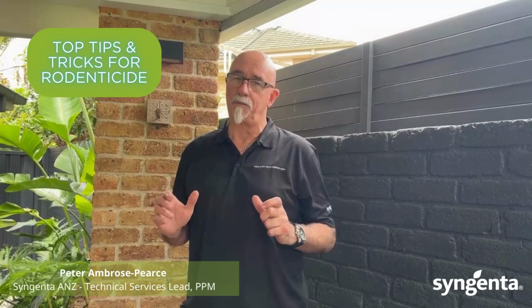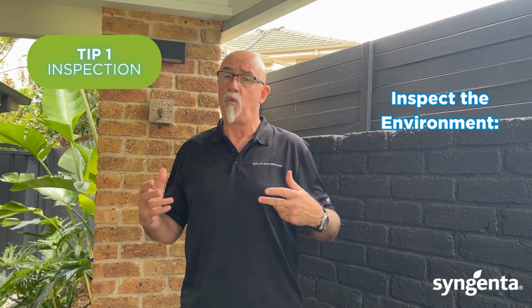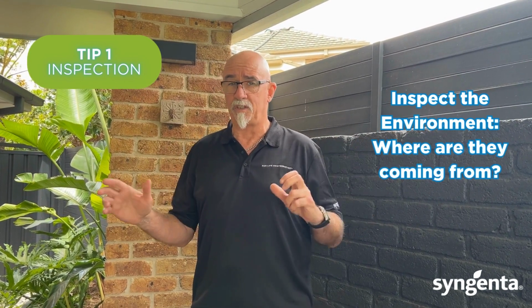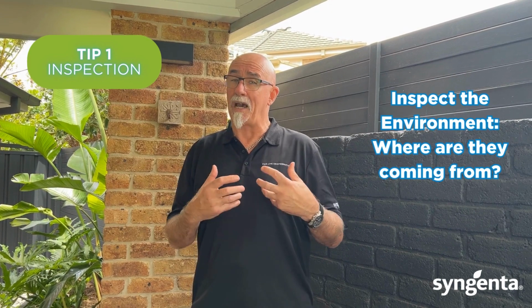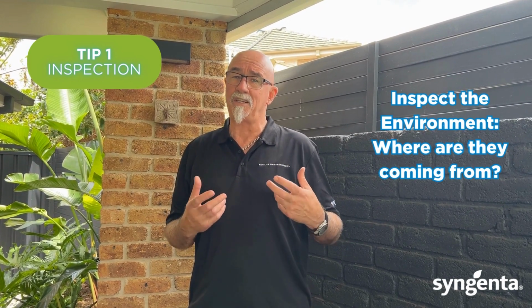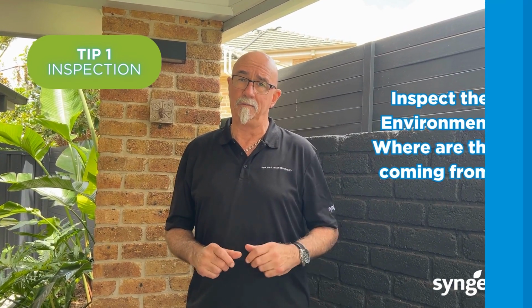I'm talking about some top tips now for rodenticide and good rodent control. Tip 1, results of our inspection. We're not just treating an area where the rodents are, we're actually treating an environment. We have to look around behind us and outside the property lines of where possibly the rodents can be coming from. So we are treating an animal and a species of pest that is actually involved in an environment, not just a problem around a rubbish bin or a drain.